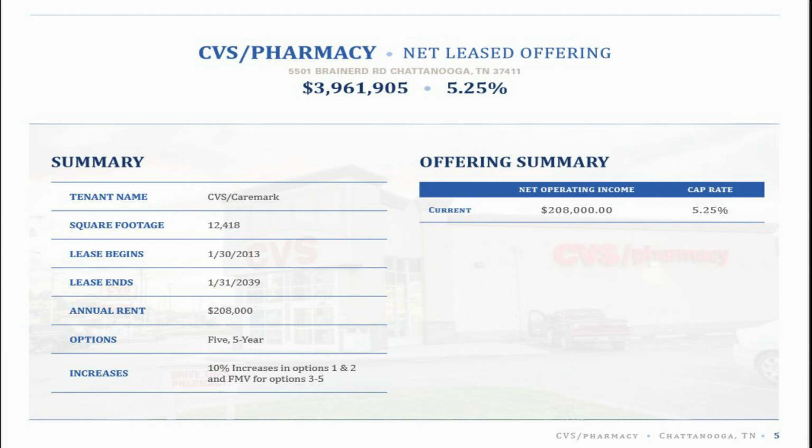Beautiful. So you've got that long term, you've got the credit of CVS corporate behind the lease. Tennessee. Is it fee simple, Jeff, or ground lease? It's fee simple. So if someone's acquiring it, they're getting both the land and the building on this deal. Tennessee is income tax free. So if you happen to have your primary residence in one of these states that have no income tax, that could be a real positive factor for this investment.